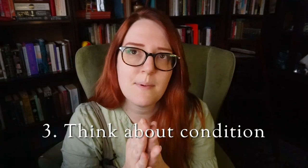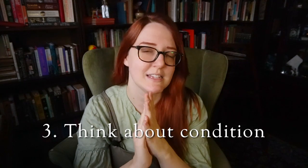Finally, and this goes beyond first editions, think about condition. In book dealing, condition is everything. Hardcore book collectors generally go for the best condition possible, with the ultimate goal of looking like the book is brand new, straight from the publisher. So you may be able to find a deal if you're willing to accept some imperfections.